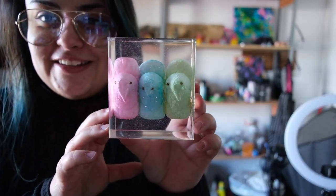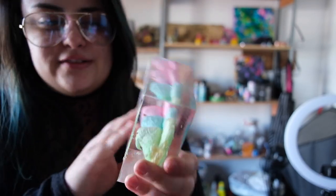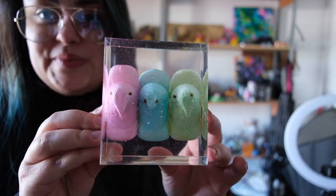But yeah, look at this. It still looks pretty good. I feel like in the viewfinder it's looking a lot clearer. I guess it is very clear. The glitter in it is kind of throwing me off a little bit, but the peeps still look all right. Yeah, that's this, and it's gonna go in the box. So I need to get the paper out, actually.